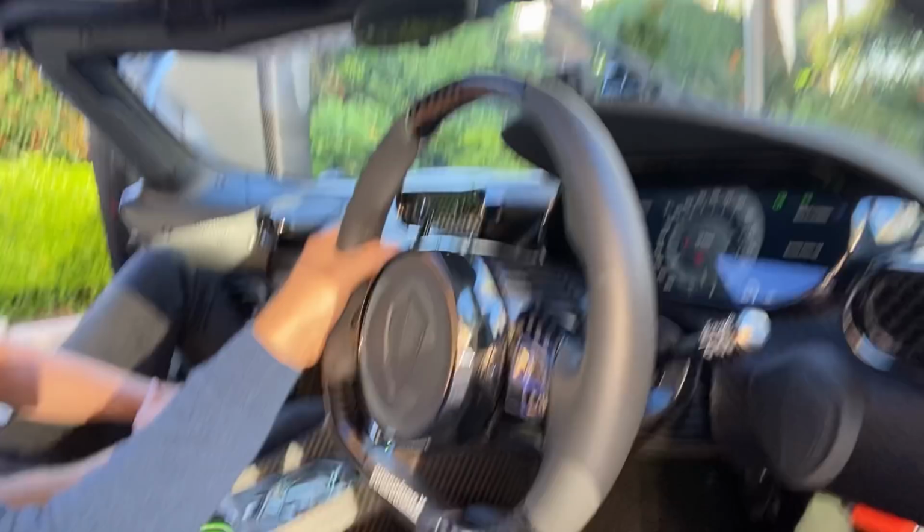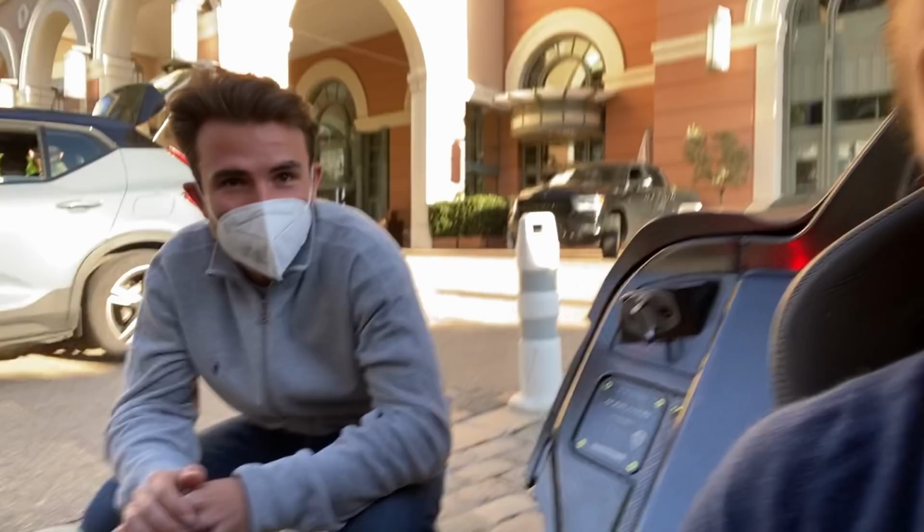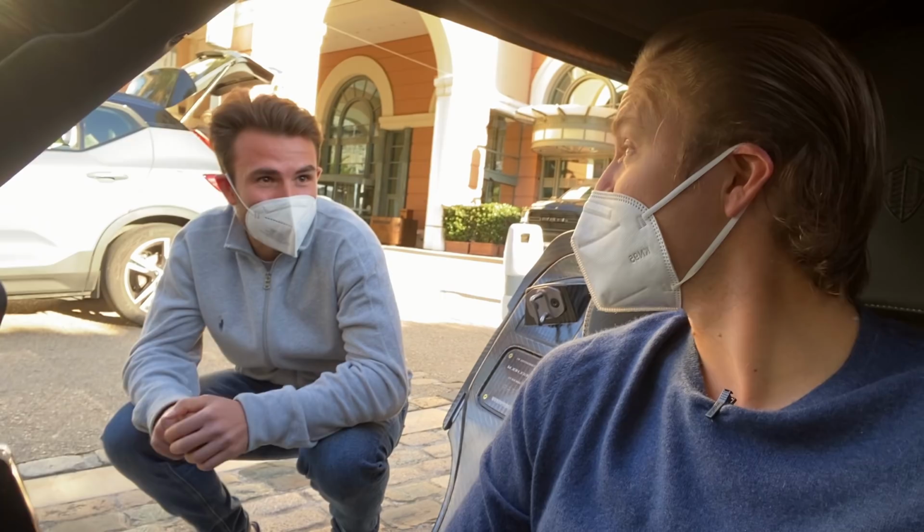Really nice grip on the steering wheel. Feels really racy. That's cool. I've taken my shoes off, so that's what it looks like now, just to make sure I don't scratch anything. So what's the first stop, Ollie? The Monaco Pier. And then? And then we go up to the mountains. Seriously?